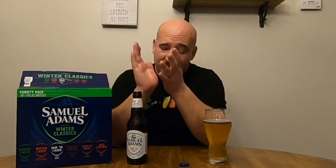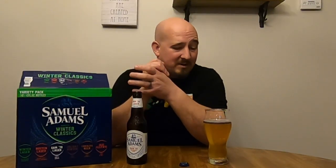It's getting a 2.5 out of 5 from me. My personal level of being offended by it being in the winter pack makes me want to score it lower, but I have to admit it's a nice average beer, and it's a great alternative to Budweiser or the lighter ones, Bud Light, Miller Lite, any of those other beers that are out there, the nice domestic beers. And that's probably the market position they're going for with this.